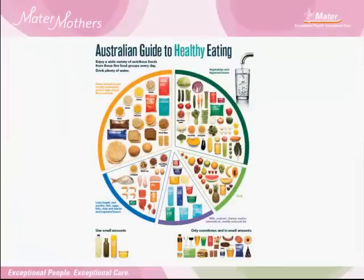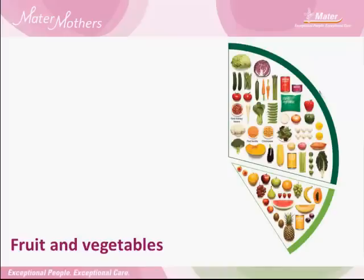Let's take a look at what you should aim to eat from the 5 food groups to have the healthiest pregnancy possible. Let's start with the fruit and vegetable group. Why are they important and how much do you need?